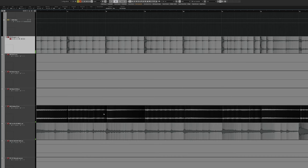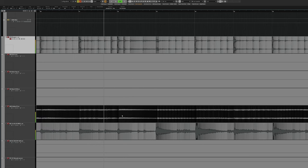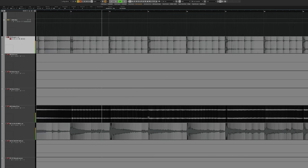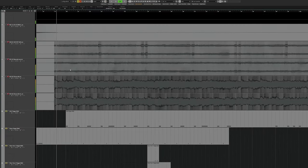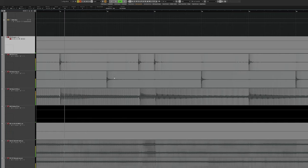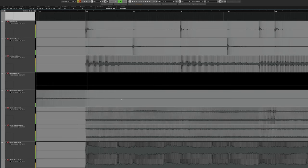You really can't do much with an acoustic guitar. And then, this bass is doing whatever it wants. It's having a great time. It's hard to tell with these electric guitars. I think once we get back from the metal drums. Drums are gridded. Absolutely.